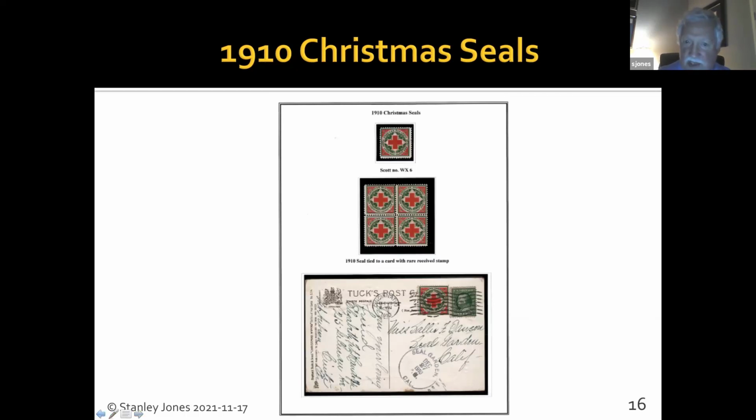1910 is a fairly common year. You find a lot of different covers. I have quite a few of them. I'll show you just a couple that came out of my collection. I heard recently that there is an example of this that is rouletted. For some reason, it got rouletted in one direction and it's perforated. And that's a very scarce variety. I've never seen it. I've heard about it, but I've never seen it.